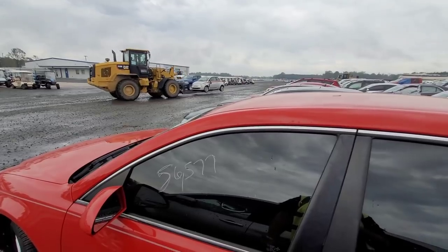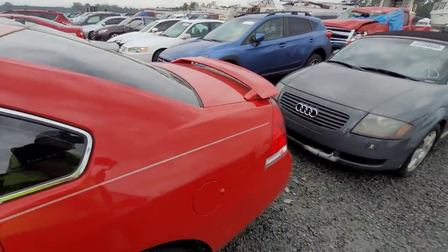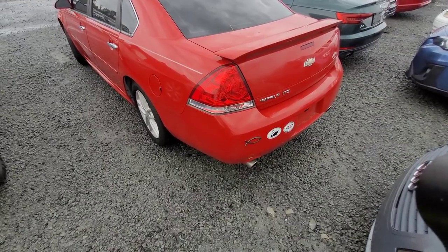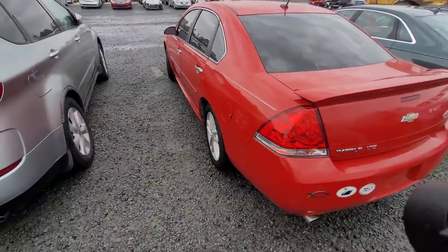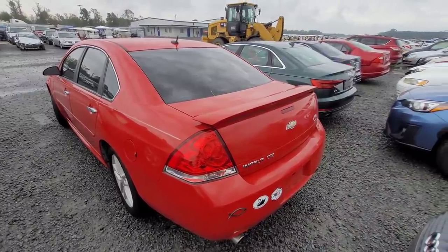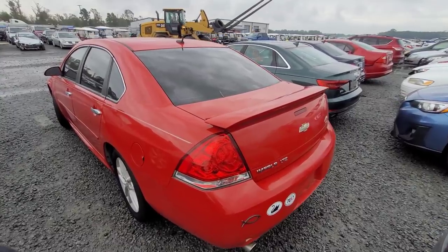So for this one, if it started for me, I wouldn't be as concerned. But where I can't actually hear it run, it's definitely not something that I would take the risk on. Seeing that mold and seeing the wetness and the rust in the interior, I definitely have to pass.